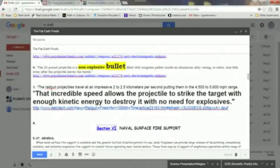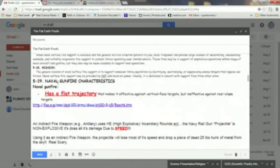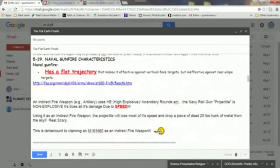Now, the naval fire support, we roll down here to naval gunfire characteristics. Naval gunfire has a flat trajectory. As an indirect fire weapon, like artillery, will they use HE or high explosive or incendiary rounds? The Navy railgun projectile is non-explosive. It does all of its damage due to its speed, for the 1,000th time. Using it as an indirect fire weapon, the projectile will lose most of its speed and drop a piece of dead 25-pound hunk of metal from the sky.